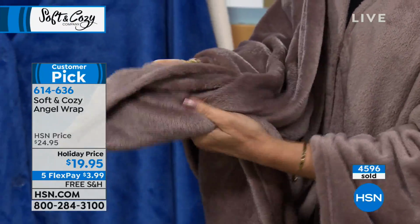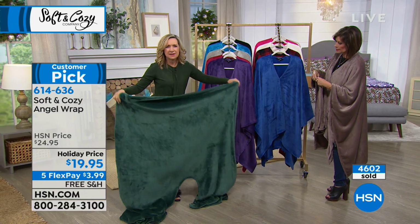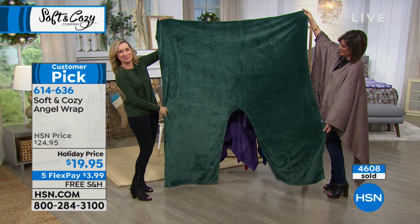And I want to show you the size on these as well, because these are big. They're very generous. They're actually cut bigger than an actual throw. They look like a big pair of pants when I hold it up like this, a giant pair of pants.